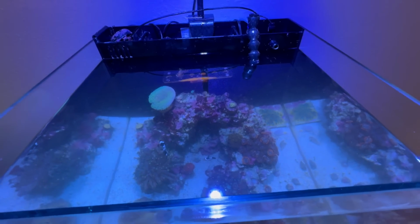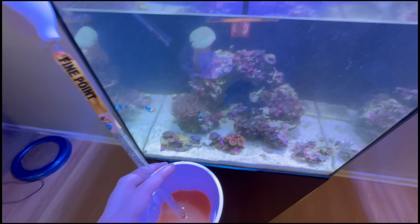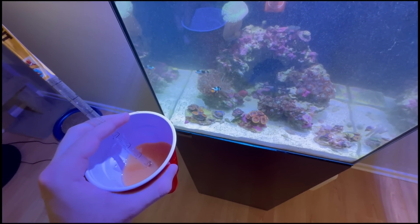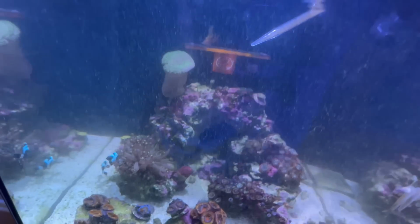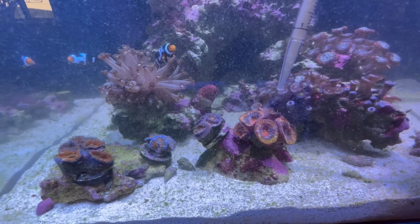Let's go ahead and feed these corals while the flow is off. Not really sure how I'm going to film both. I guess I'll squeeze and then we'll figure this out. That's how we're going to do this. All right, so let's go find some acans.